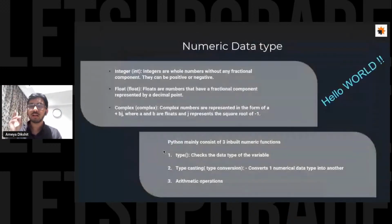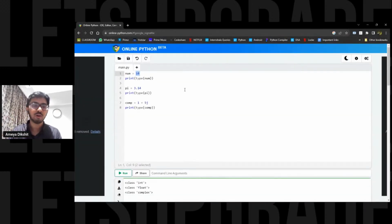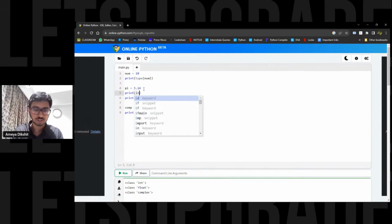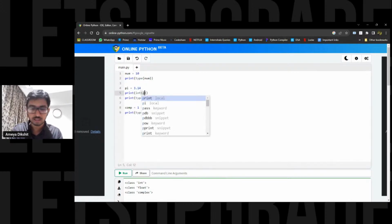Now the second function in the numeric data type is typecasting. If we want to convert data of one data type to another, that is also possible. Let's say I don't want pi as 3.14, I just want it to be 3. Then I can do it. For that, I need to type print, then the int function. Now int stands for integer. What this int will do is convert this 3.14 into an integer data type. So I can write int and the variable name, that is pi over here.